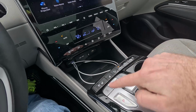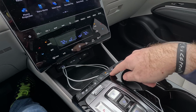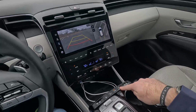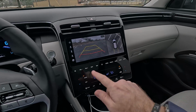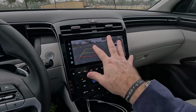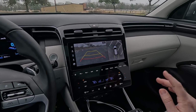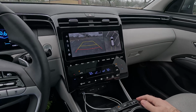A row of buttons for your heated and ventilated seats, heated steering wheel, downhill descent control, your parking sensor button right there. Camera button, full 360 cameras on this. Really like the cameras. They do a great job. You can even hit this button right here and go into all of the settings for that very quickly and easily from this parking screen. And of course, you get trajectory. When you put it in reverse, this automatically comes on as well.